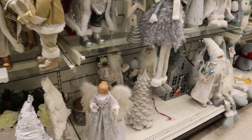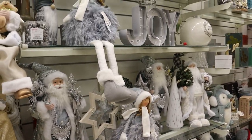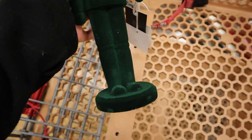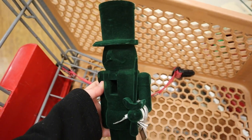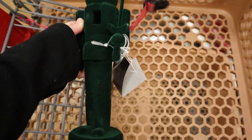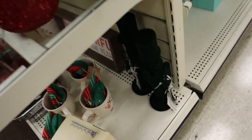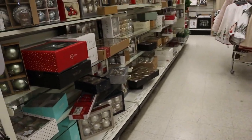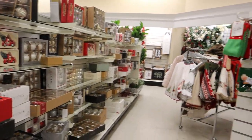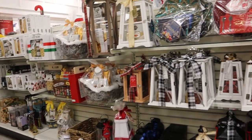Nothing super stood out to me personally in there. I did see these dark velvet nutcrackers, dark green velvet. They were really, really pretty. I didn't really have a need for them though, so I didn't buy them, but I thought they were super cool. They could definitely work into a darker aesthetic or a witchy aesthetic, forest kind of scene. I love dark green and I love velvet, so they were beautiful, but I just didn't need them.